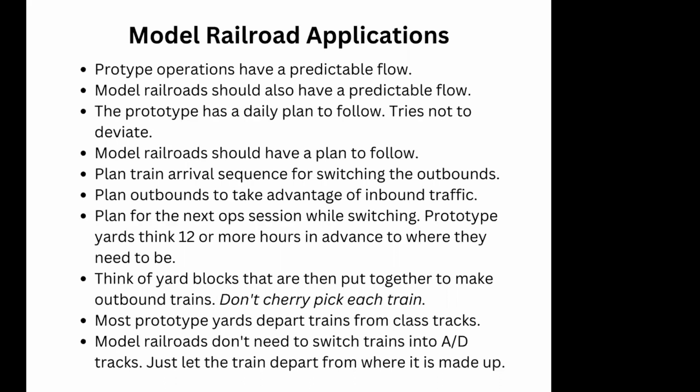Let's talk a little bit about what we've been doing here and how you are going to apply that to your model railroad. One thing you've seen here is that in prototype operations, we have a predictable flow. The key to running an efficient yard is you do the same thing, the same way, every shift, every day. Everybody gets into a habit and things flow. And everything's predictable. That's going to happen on every shift.